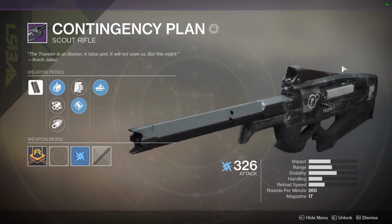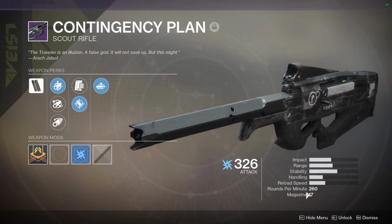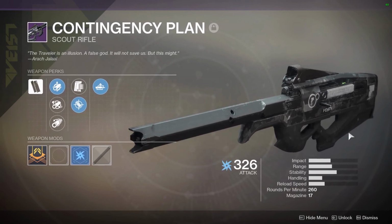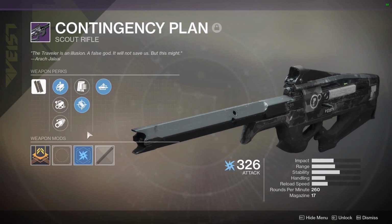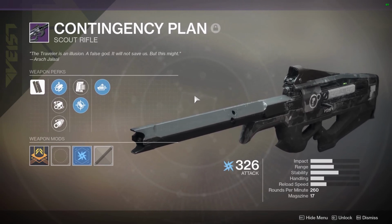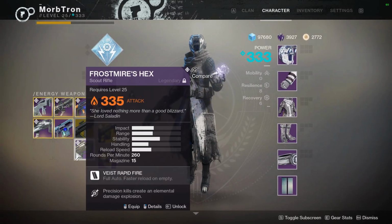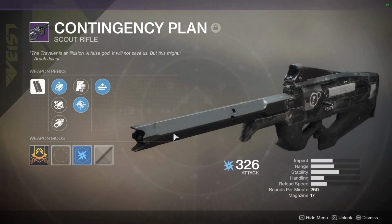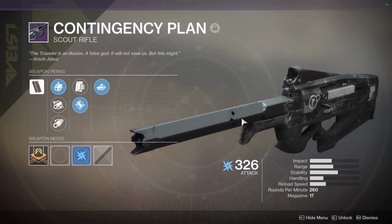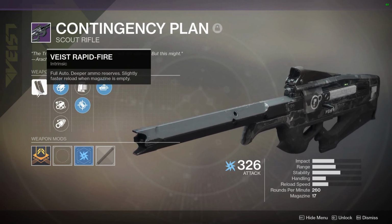So this is a Vice'd automatic, super fast firing scout rifle. I did recently review another of this archetype, Frostmeyer's Hex, and it's very similar. I'm actually going to make a comparison between the two here in a bit, but this one's got the same intrinsic perk because it is within the same archetype.